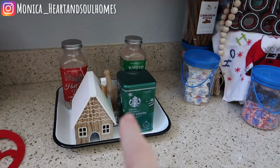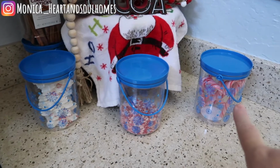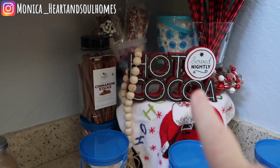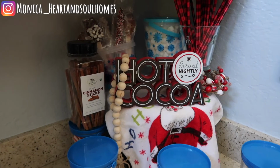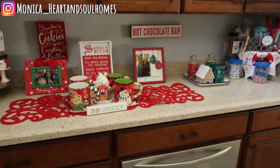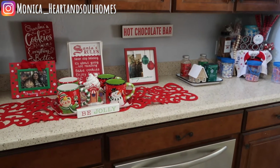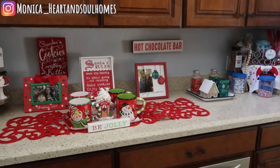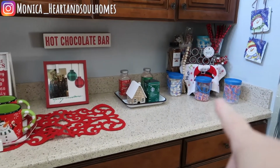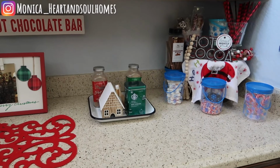You could get inexpensive hot cocoa, I guess is my point. These are from the Dollar Tree, just to put hot cocoa filler in, a cute little sign, your marshmallows. I think from afar, this hot cocoa bar looks great and it's a statement piece, but you could just recreate this in a very inexpensive way for yourself. Having a hot cocoa bar might not be a priority for you, I get it. But just some inexpensive little canisters that give a Christmas theme, and a sign and some hot cocoa, and it's still very, very cute.